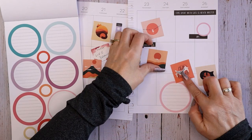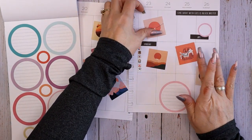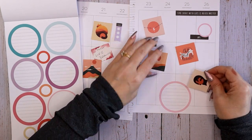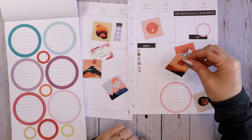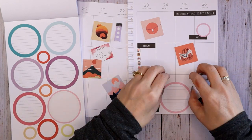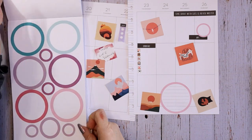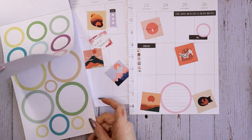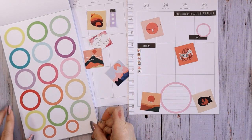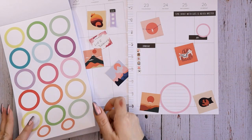All right, so chill weekend, maybe we put that up and that one up, and then I'll bring this one down, and what I'll do is I'll put one more circle on either side for these 2 days. Let's grab, here we go. This is a pretty color. It's similar to that color, so we can put it over here.